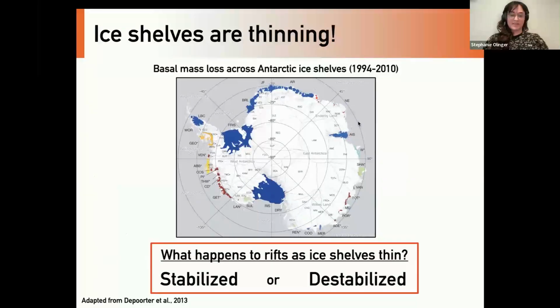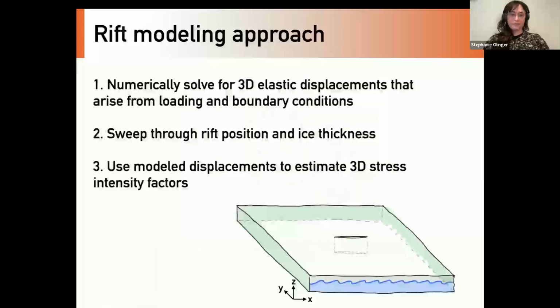What happens to rifts as ice shelves thin? Are they stabilized or destabilized is the basic question here, right? Does the ice shelf become more likely to crack through rifting or less likely to crack through rifting? So what we're going to do to model this is essentially take a simple model of an ice shelf.